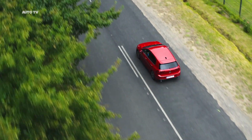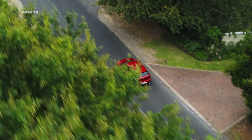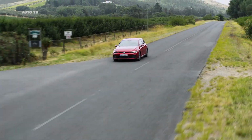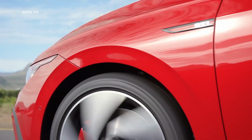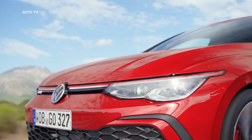It's only available as a 5-door hatchback as the 3-door body style was previously discontinued during the 7th-gen model's run. As Volkswagen gears up for its spirited drive towards electrification, the GTI remains an internal combustion engine vehicle. Equally important, buyers will once again have the option of rowing their own gears with a 6-speed manual transmission.